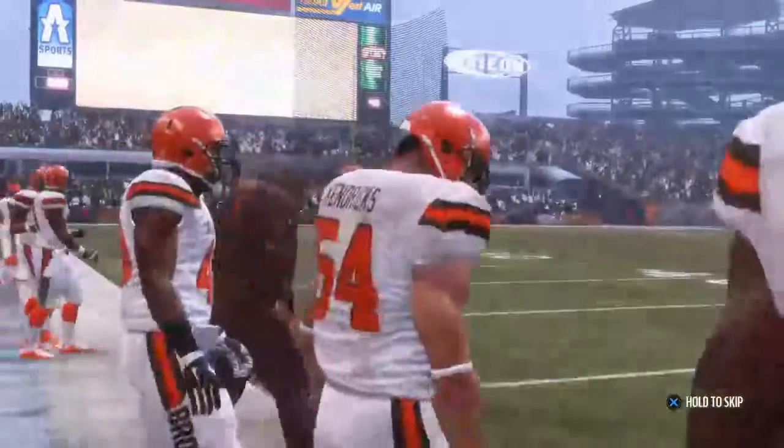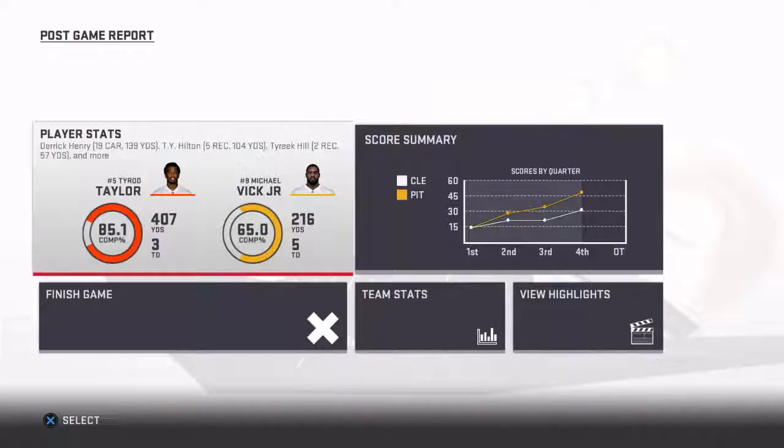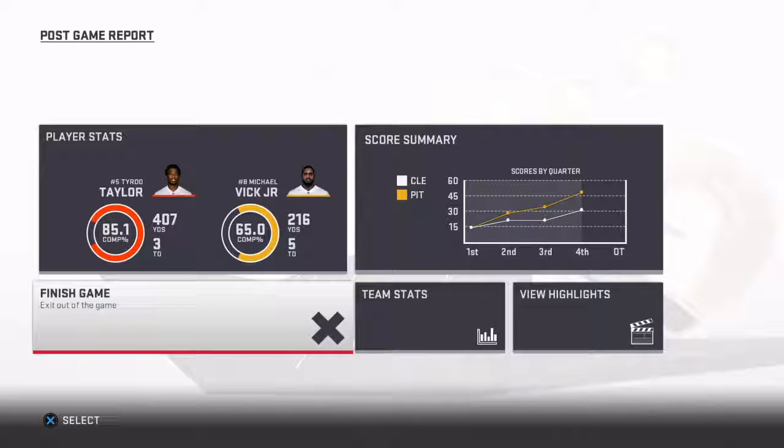Well, Charles, the forecast called for rain throughout the entire game, and we got rain throughout the entire game. But these two teams, they had fun getting dirty out there. They love the slop. Did you trust the forecast?